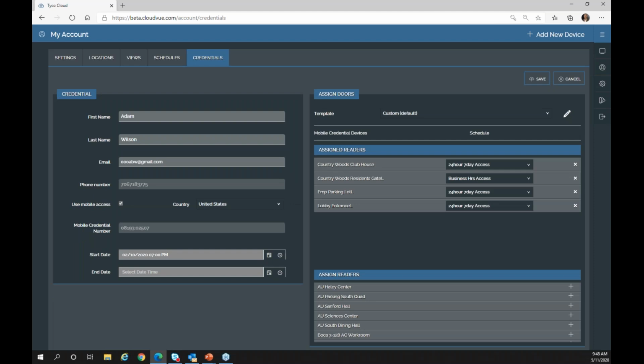Basically, when you create a credential for a person, it's fairly easy. Like I said, you're basically putting in their name, their email, and their phone number. If they are a mobile user, you click on that. And at that point, when you hit save, that invitation is gonna be sent out. You can basically set your start and end date like you would normally do for anybody's credential, even on the access control side, right?